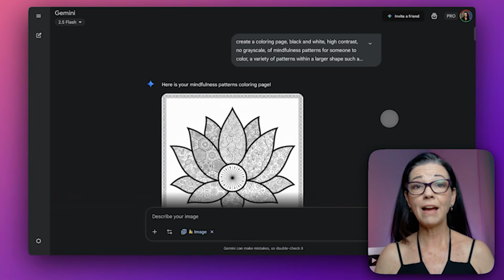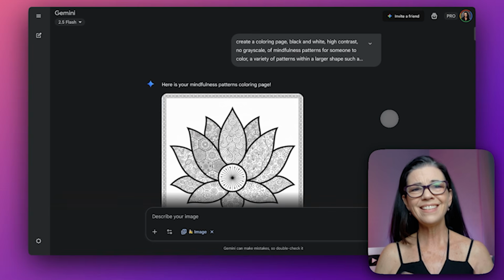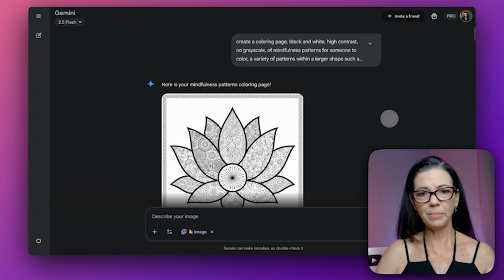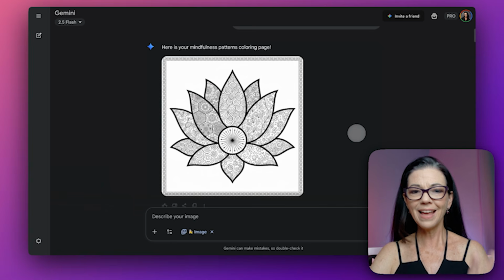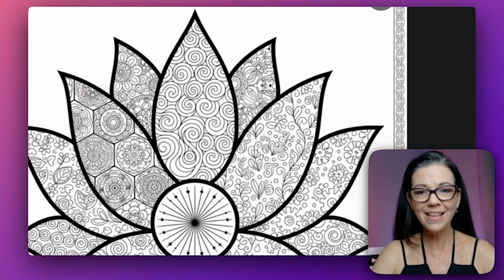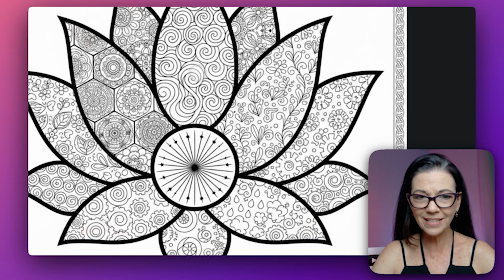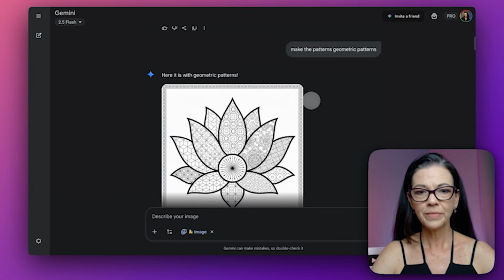I realized after all of those animal patterns kept on getting busier and busier, I needed to start fresh with a new page in Gemini. So I did. I asked it to create a coloring page with flowers, and I thought, yeah, I think this is getting a little bit closer. I really like this image. But again, then I zoom in and I'm like, well, that's nice. That's really muddled. So let's keep trying.